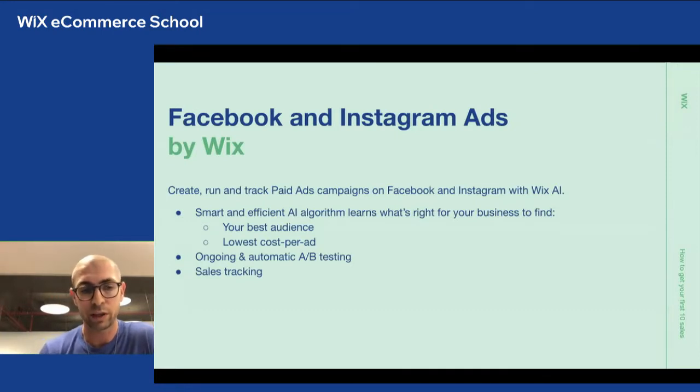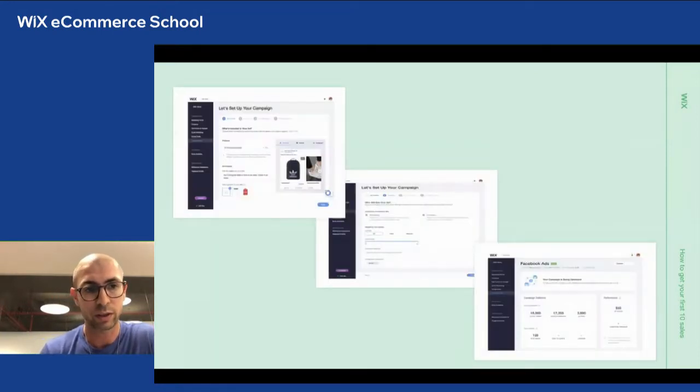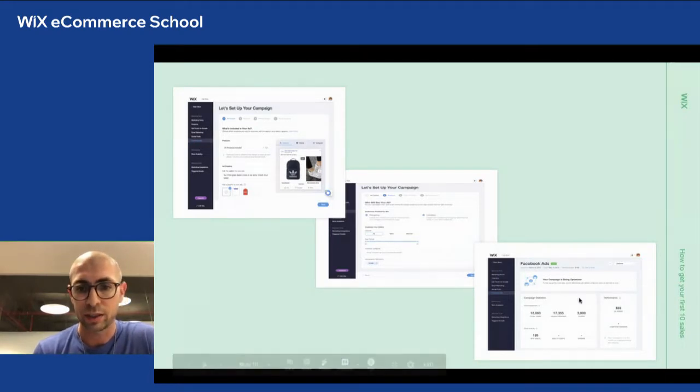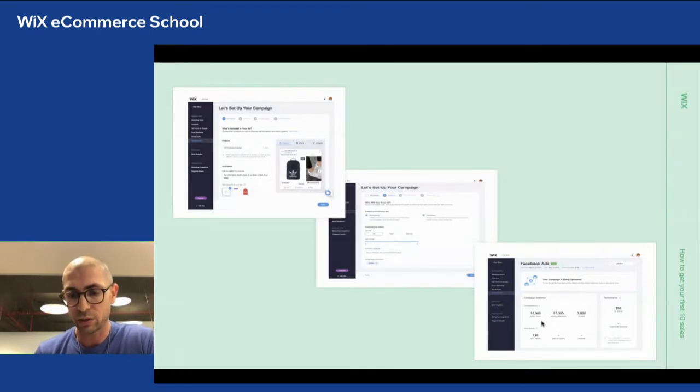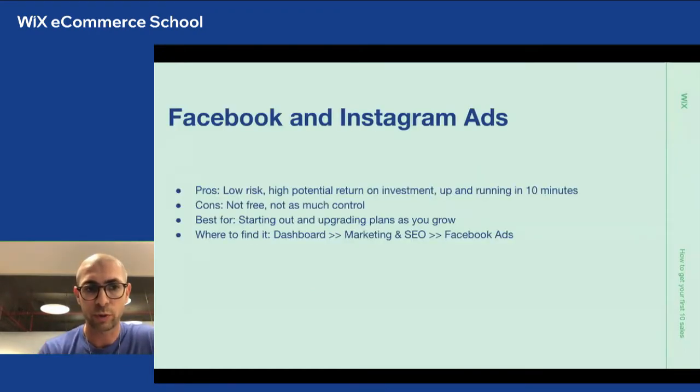This is already available. I'll show you in a second where, and here are a few screenshots. I won't go into the demo right now. But in essence, you set up your campaign, you choose your audience, and then you can start tracking and seeing the performance. So just a quick recap here.